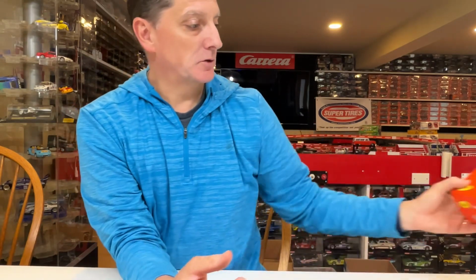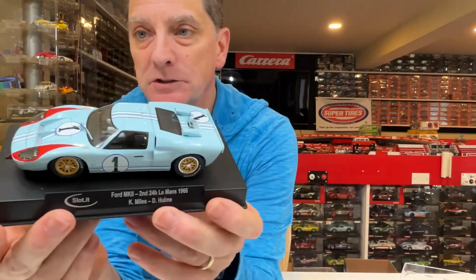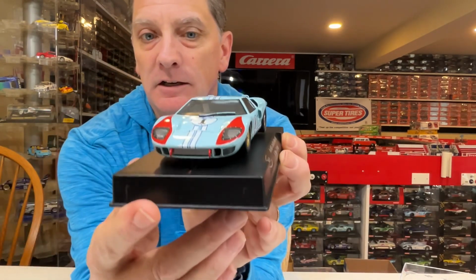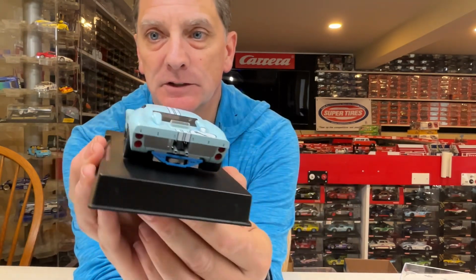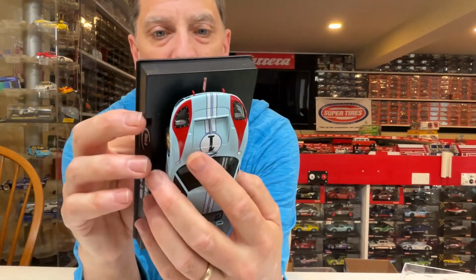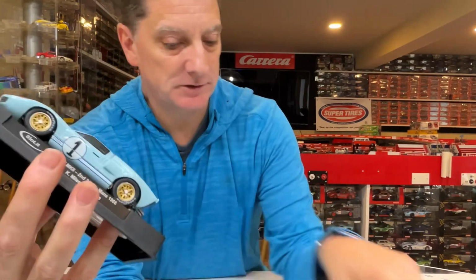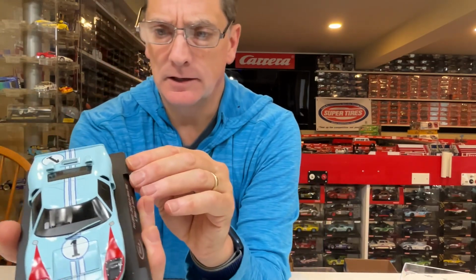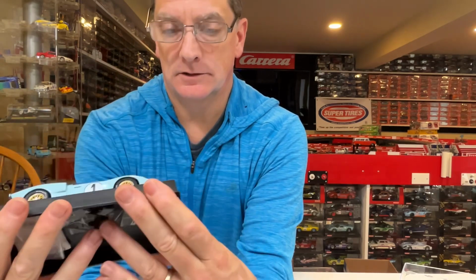Alrighty, we're gonna start off with Slotted. Everybody's been anticipating the arrival of the Ken Miles GT, and as normal with Slotted, they've done a fantastic job. It's a ton of tape on there. I don't know if that's all necessary, but it is a Sidewinder configuration, and they did an awesome job.